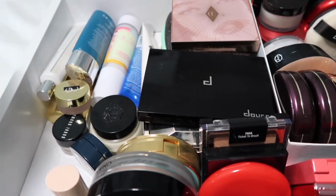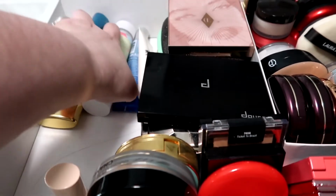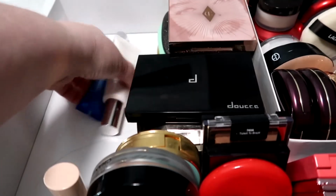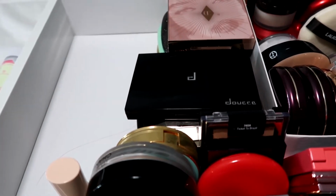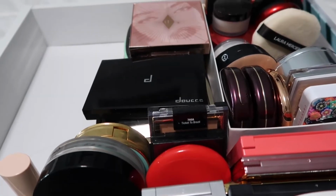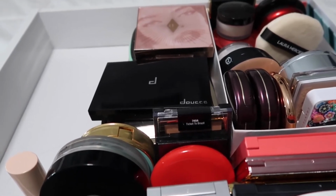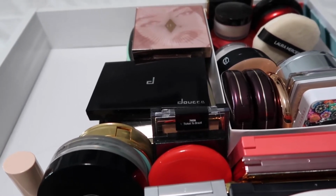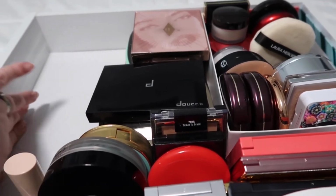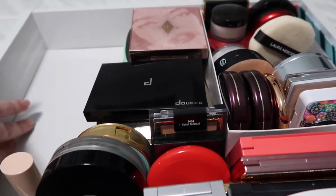So let me take out all the primers that I have here. It's kind of weird, you might think, to have powders and bronzers and the primers together. But that's the way it fit everything, because I don't have as many powders and bronzers as I have of concealers and foundations. I want to keep the same category of makeup together in the same drawer. So this was the best way that I saw that everything fit together. So that's why it's weird like that.